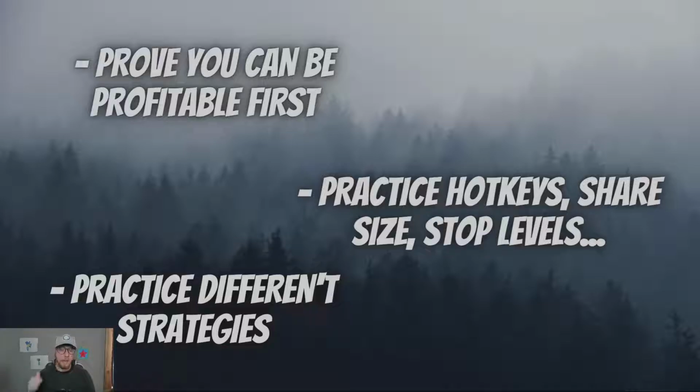Also practice different strategies, because maybe a strategy works for one guy who's telling you he's buying momentum, break of highs, and it's working over and over, but maybe that strategy doesn't work for you. Maybe you're a pullback player or a pullback buyer. Maybe you're better at looking for oversold stocks. Maybe you're better at shorting stocks. So make sure you find the strategy that works for you, and you can find that in a simulator.